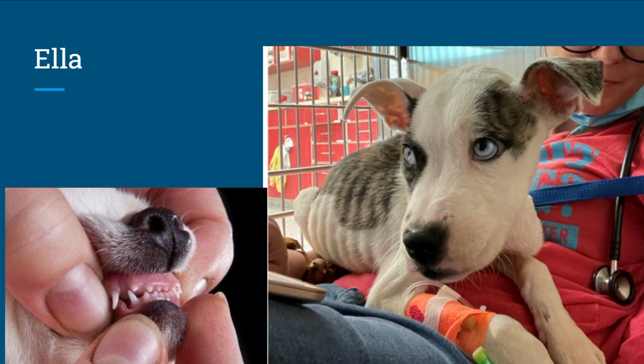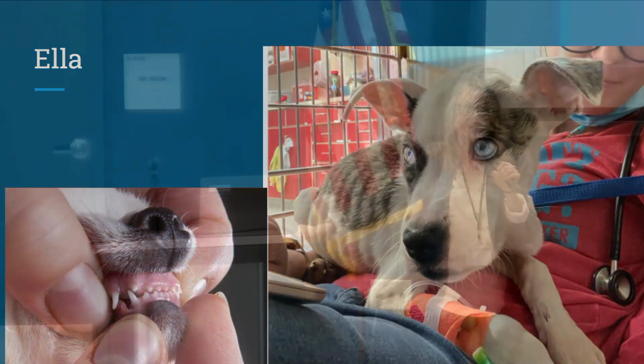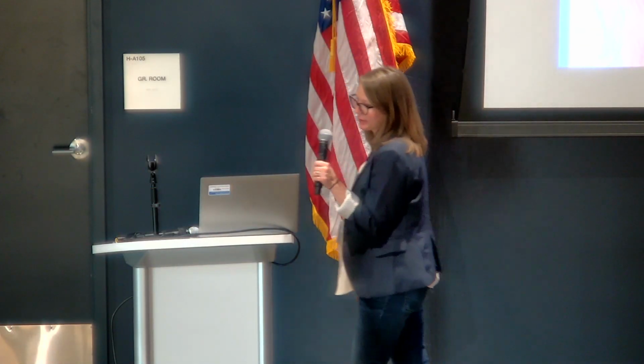So when I look at her in this photo, again, it's not the best photo for body condition scoring, but I can count all of her ribs. When I look behind her eyes, I see a little bit of a hollow cavity right here, which tells me that she's got some muscle wasting. Any thoughts on what her BCS might be? I'd give her a 1 out of 9 for sure. She's a slam dunk for it.